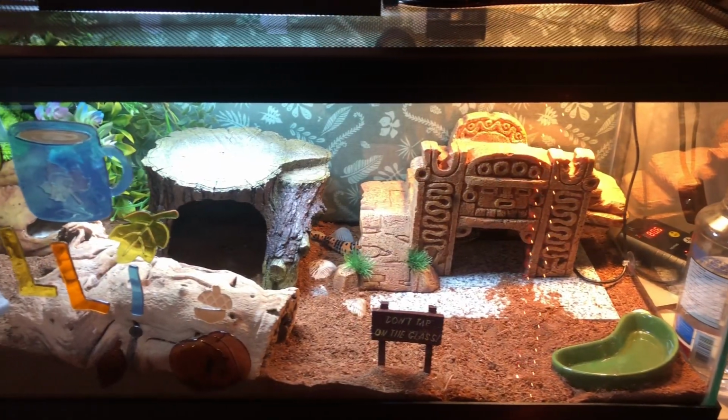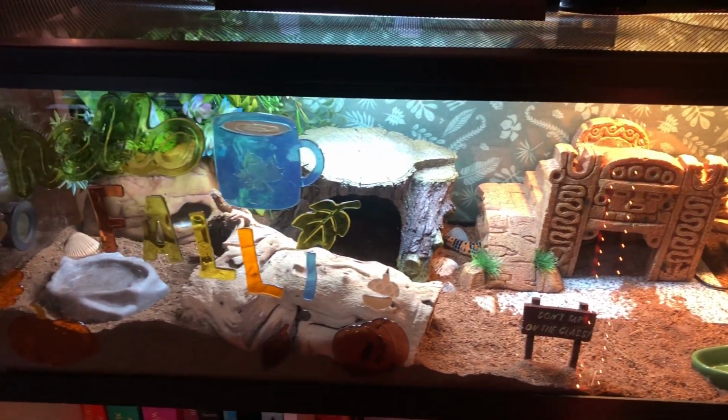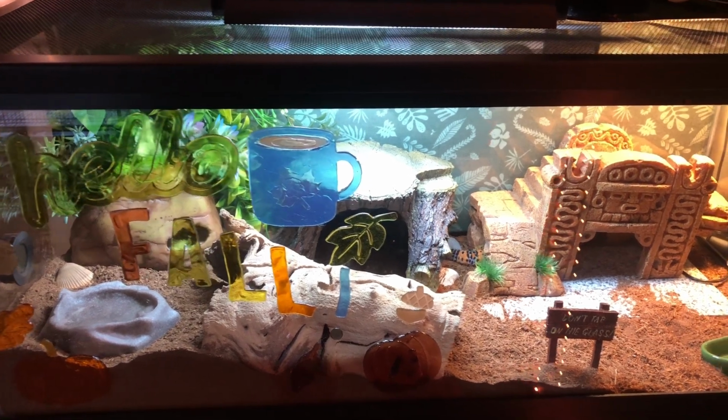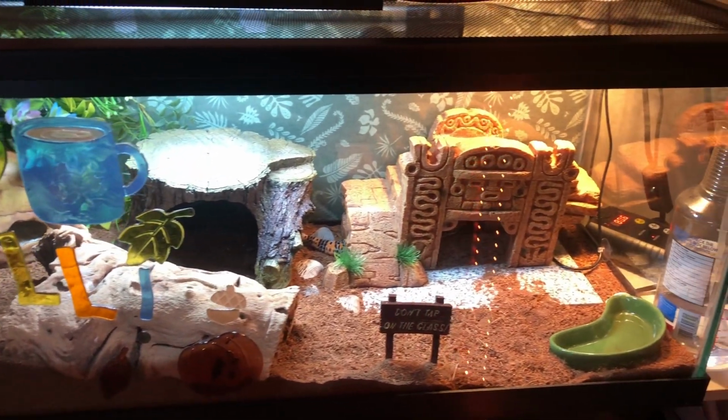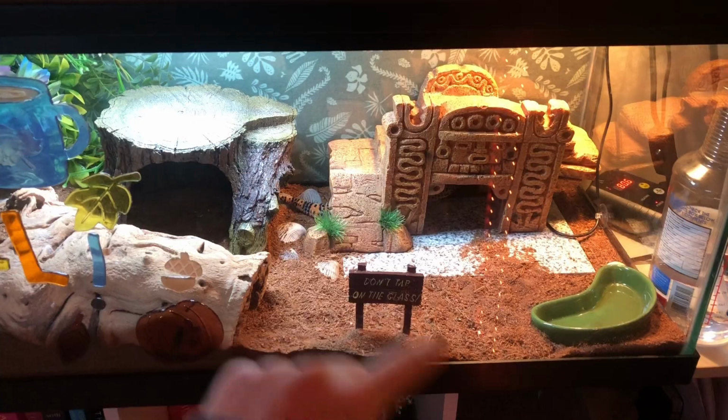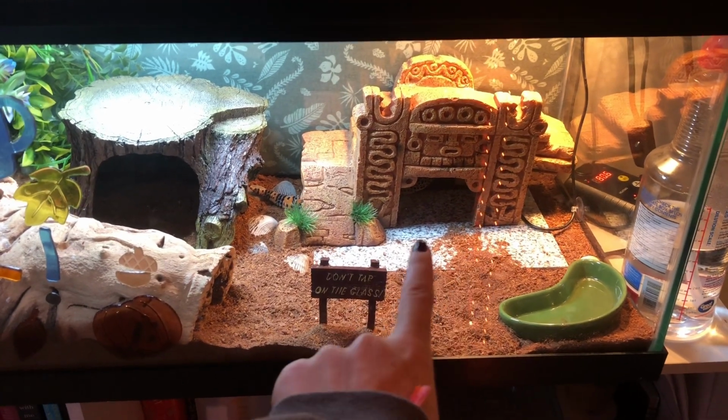So this is my gecko's enclosure. His name is Toast, and today I'm going to be showing you guys his lovely routine that me and him have. But yes, he's sleeping right under his hide right there, and you can see his tail poking out. He's right there because that's where his heat mat is.